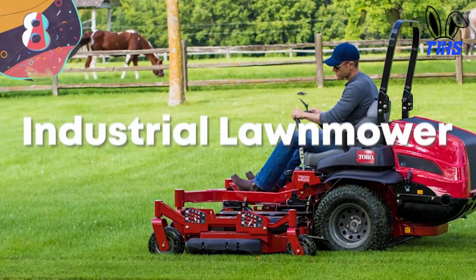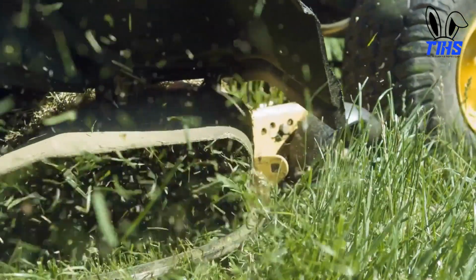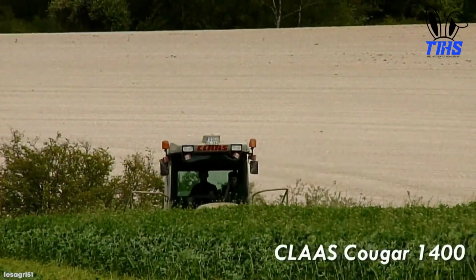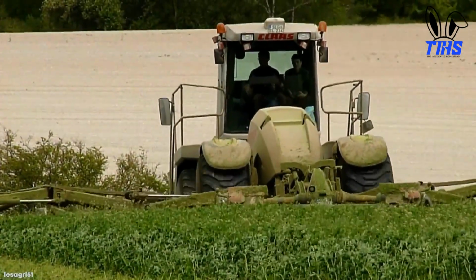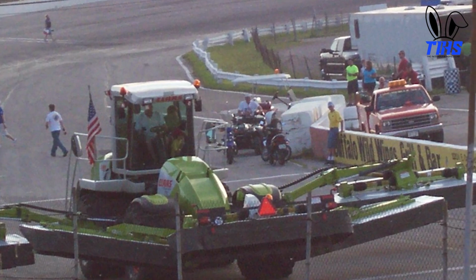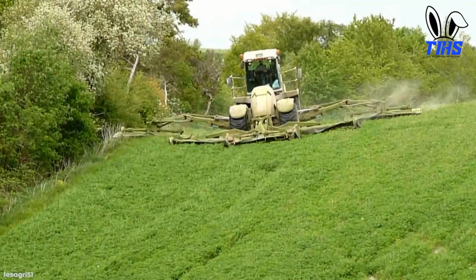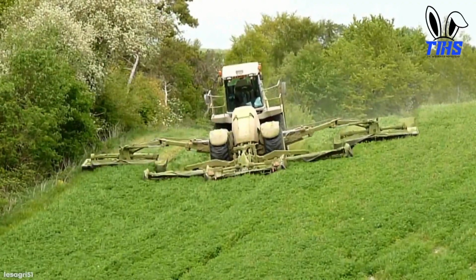Number 8. Industrial lawnmower. Built by expert agricultural specialists, Claas, the Cougar is the world's largest self-propelled mower, and it's incredible to watch this thing in action. With a cutting width that's up to 46 feet or 14 meters wide when it's fully extended, it carries 5 pendulum mowing units on top of telescoping booms that can be raised or lowered as needed.